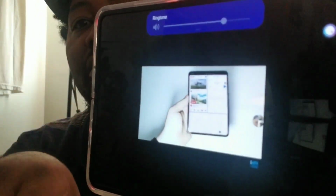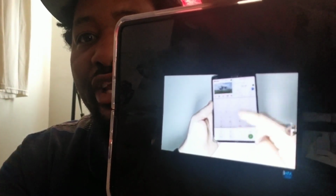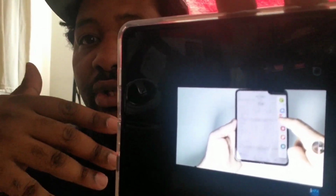It gets new ways to do multi windows. It gets a bunch. I mean, you can't really see it, but I did a little screenshot or video recording of it, and you see you can resize the windows and all these cool little features. It's interesting. I would love to get my hands on this and see exactly how I could utilize it.